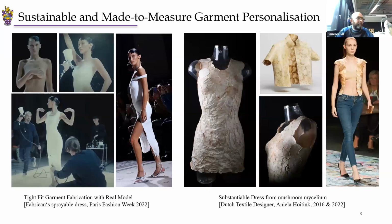In recent years, designers and innovators are searching for biorecyclable materials and novel garment fabrication methods to boost sustainable and made-to-measure garment personalization. For example, Fabricant showcased their spreadable dress in Paris Fashion Week last year to demonstrate the idea of personalized dress with new materials in the left figure. And in the right-hand figure, you can see Dutch textile designer Anila Hotkin combined textual elements with disc-shaped pieces of mushroom mycelium, which is biodegradable material for products and construction, to create sustainable dress to address the issue of mass garment fabric waste and pollution.